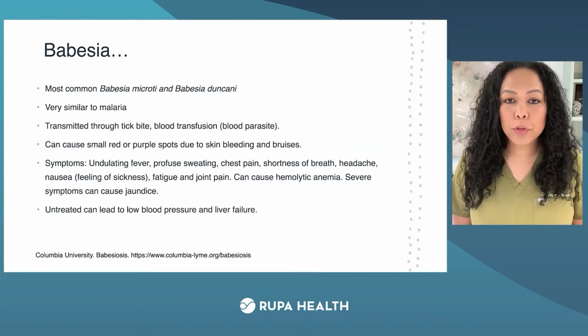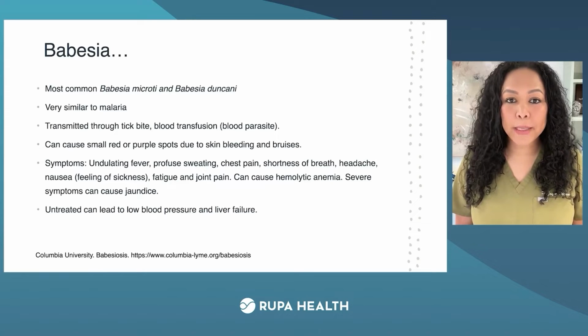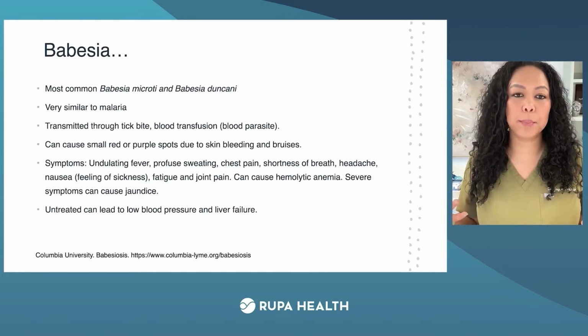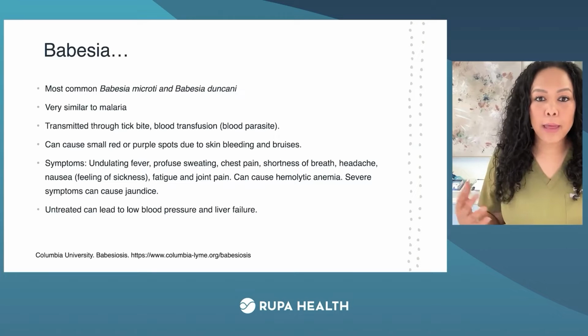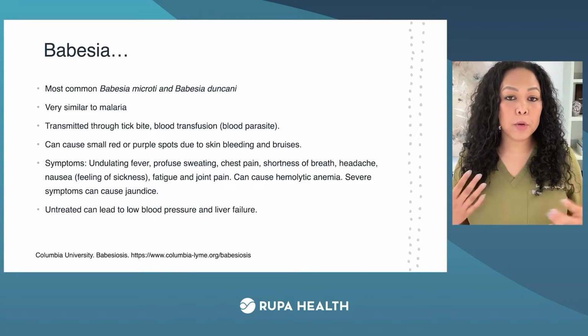Many of the symptoms can overlap with some of the ones that you have with Lyme disease, including physical pain, joint pain, and fatigue. But some of the peculiarities for Babesia particularly are undulating fever, profuse sweating, chest pain, and shortness of breath. They'll often refer to it as air hunger. The person may not have asthma, but they'll say, I feel like I can't take a deep breath in, or I feel like I have labored breathing. I've had patients who are young say that going up just one flight of stairs wouldn't have been an issue before, but now they feel out of breath. So it's this sensation of not being able to fully take a deep breath. Sometimes individuals will get chest pain or palpitations.